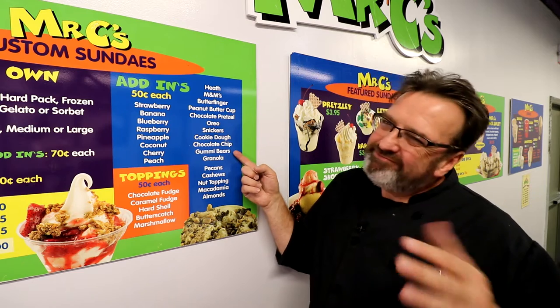Gummy bears, on the fence there, depends on where you are, but again, you do not want to keep them refrigerated. They can just stay in a container and scoop them on. Granola, although the reason we had it on here was that we had frozen yogurt, and some people like that kind of frozen yogurt and granola feel.